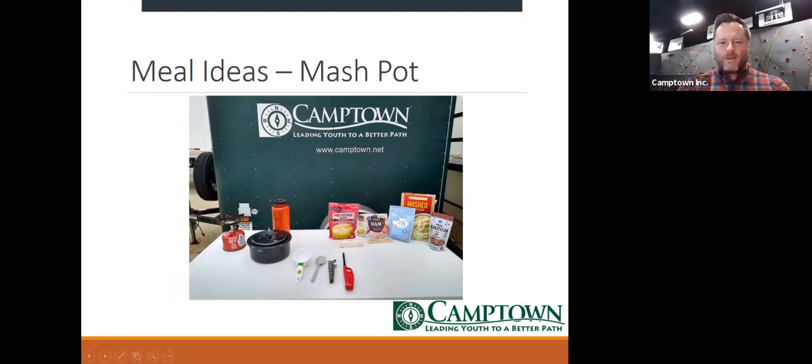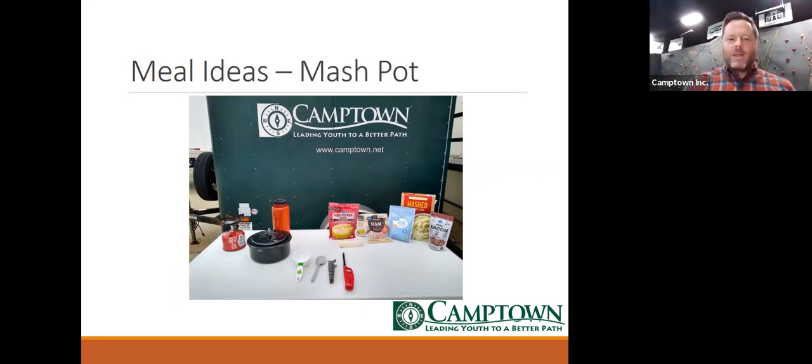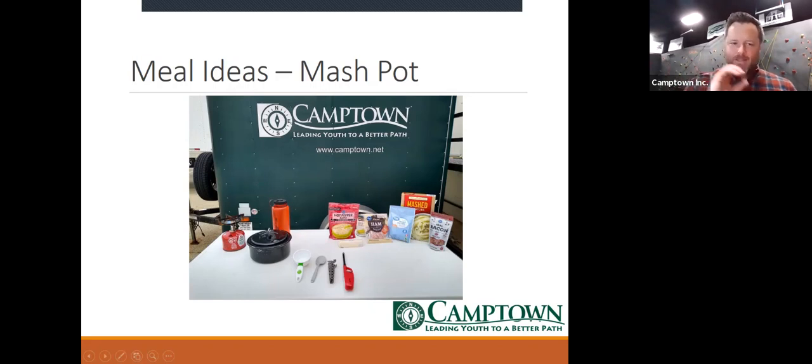I do want to point this out. If you can see right by the lighter and the spoon, there is a small tool, and this is a really handy pot grabber. It is something you see in like a Boy Scout patrol box, right? But you can use this to grab the pot and keep your hands from being burnt. If I'm cooking over a fire, I do really like to have an oven mitt, and again, it's going to keep my hands from being burnt and maybe the hair from singeing off of my hands. You see that black pot, this is what mash pot was cooked in. And here are the ingredients.